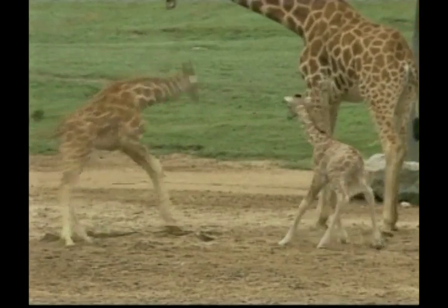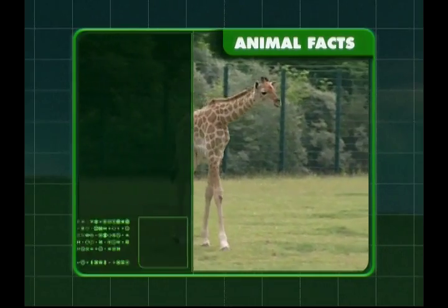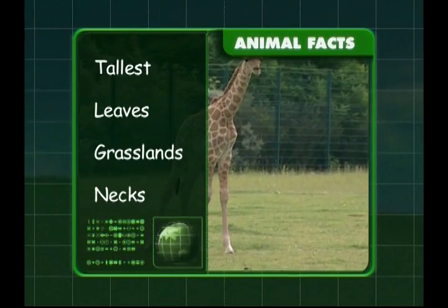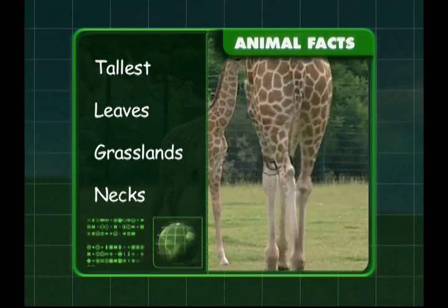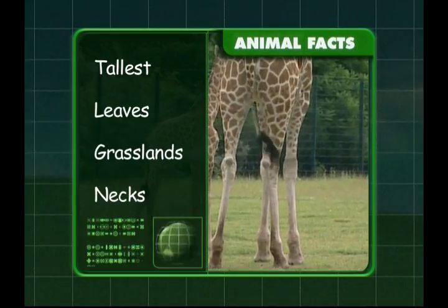Let's look at what you've discovered about giraffes. They hold the title of being the tallest land animal. They get all their energy from leaves and flowers. They live in the grasslands of Africa, and don't forget about their very, very, very long necks.